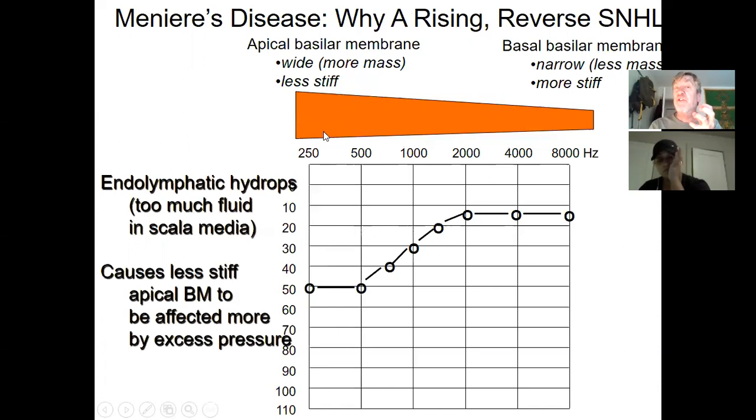This area isn't going to bulge much because the walls here are much more stiff. The basilar membrane is much more stiff toward the highs. And remember, highs resonate with stiffness. This area has more mass, but the basilar membrane is much more flaccid. So with too much endolymph, the low frequency area here is going to get the most bulging, hence the most hearing loss in the low frequencies. But we'll cross this way again next time.